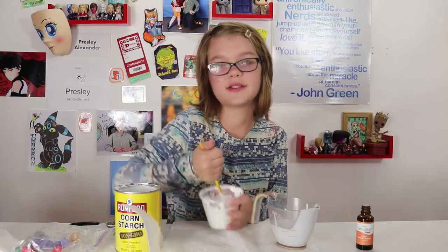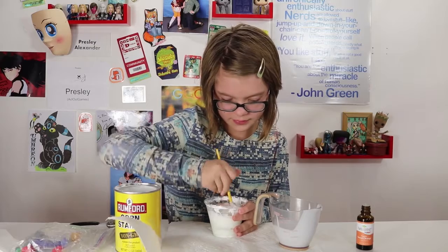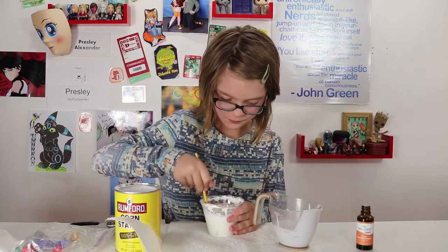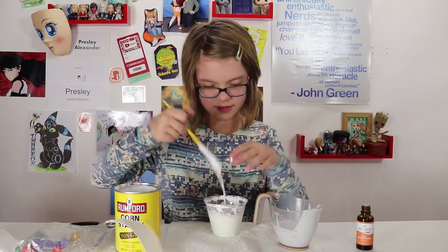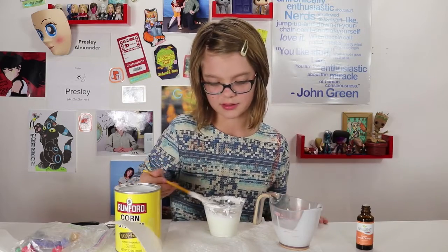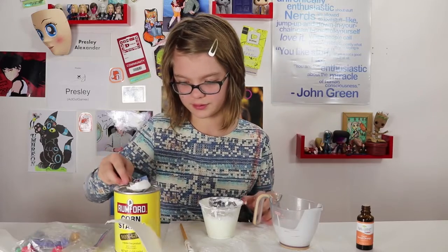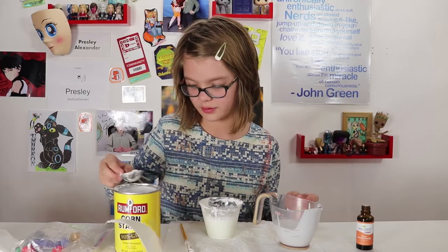Always test the consistency so that you know what to add more of or less of next time. All right, so this is just still a bit gluey. It's not really slimy. So, add more cornstarch. I'm just going to put in a little bit more cornstarch in a measuring spoon. We'll add more as we need it.